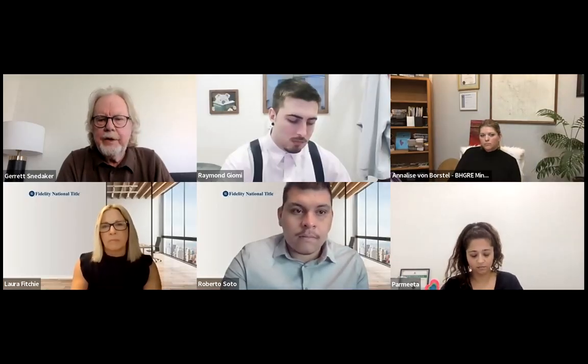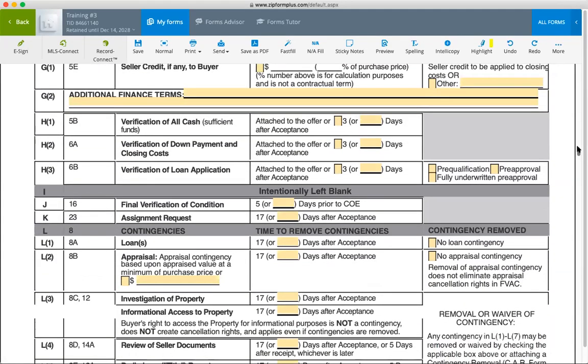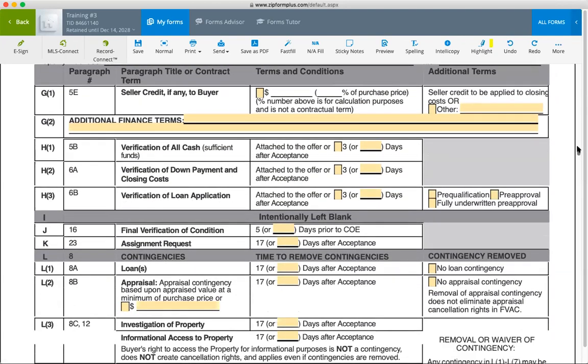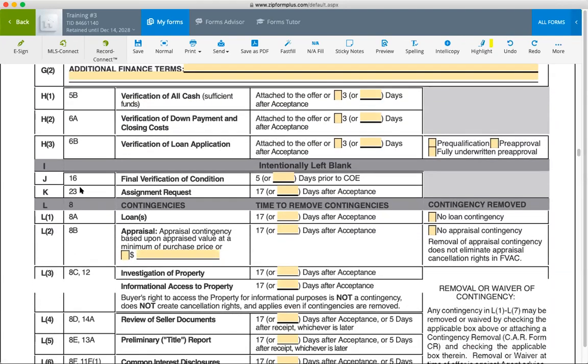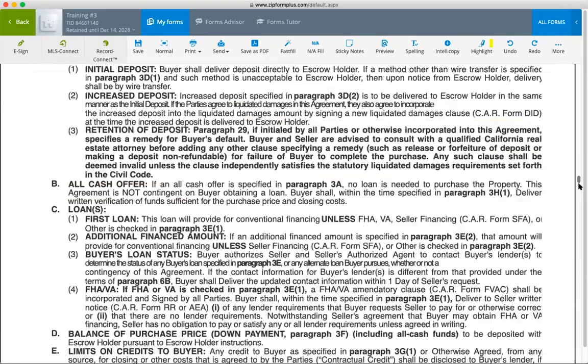Well, as long as we're in the RPA, let's cover a couple other things. Assignment came up this week, which is 3K. So this is under 3K in our grid. We call this the grid now. Assignment request. So within 17 days, that's the default, the buyer has the right to ask for an assignment. So let's look at paragraph 23 and what it says about assignment.